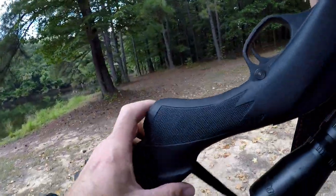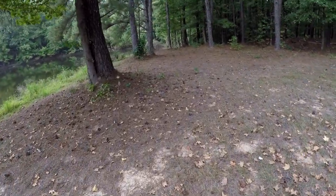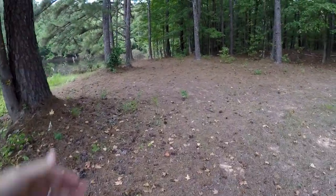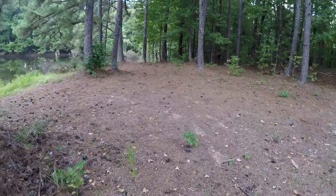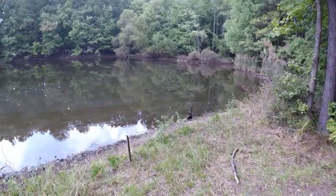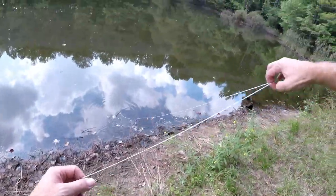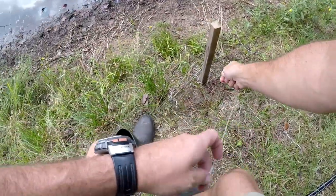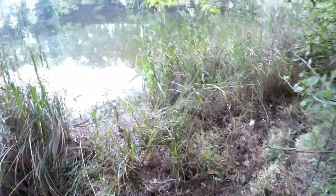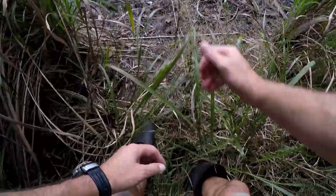I like that. Alright, so I'm back at the pond. I'm gonna go check some of the lines I put out on poles, stakes that we saw in a video. See if we got any turtles. So here's the first pole set. Line looks slack, so I don't know if that's a good sign or a bad sign. Nope, no weight. So I'm gonna leave the stake. But the line's definitely been moved. That does look like there's nothing on it still.